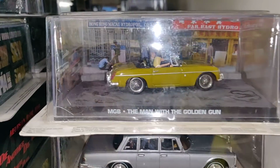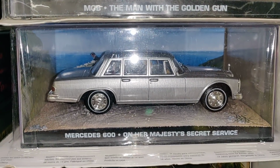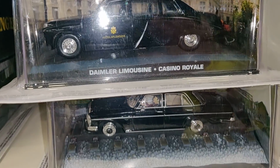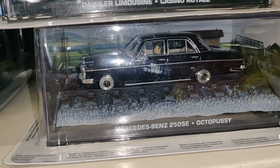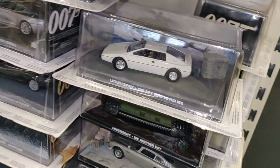These are not so expensive. I think they're around 10-15 euro. See, and you see the name of the movie, Casino Royale, Octopussy, when he's driving over the rails. James Bond is in the car. The Man with the Golden Gun. So that's actually pretty cool.